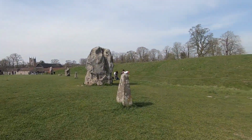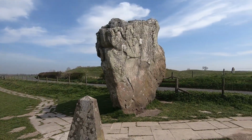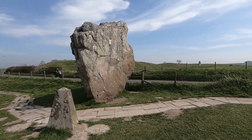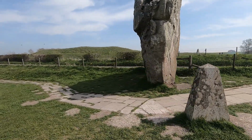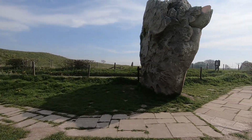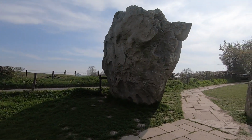Like a lot of the stones around here, when they were found laying down, they were re-erected. I think it's obvious to see from that one which side was laying on the floor. One side's very flat, the other side's fairly rounded and really pitted.